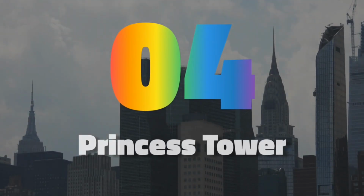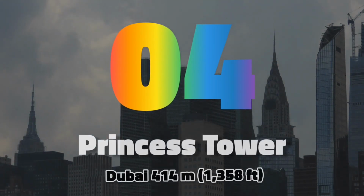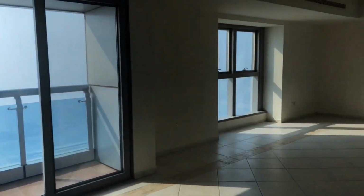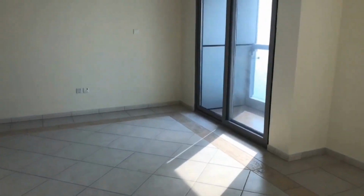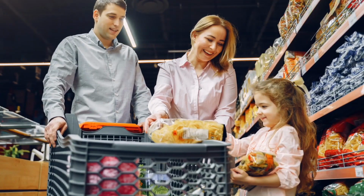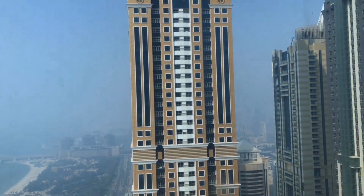Number 4 is Princess Tower, Dubai, 414 meters, 1,358 feet. The Princess Tower, both in Dubai and around the world, set the standard for all residential towers. Its prime location brings it to many facilities, including many shopping centers, entertainment venues, and cultural attractions. The tower is linked by an adjacent tram to the rest of the sprawling city.